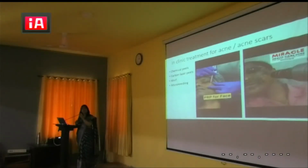What are the treatments for acne or acne scars that you can do? First is PRP for the face. So we draw the blood, like how you give your blood sample for testing. We draw the blood and then we extract the PRP out of it. So depending upon which area you are having acne scars or acne, we can treat that area.